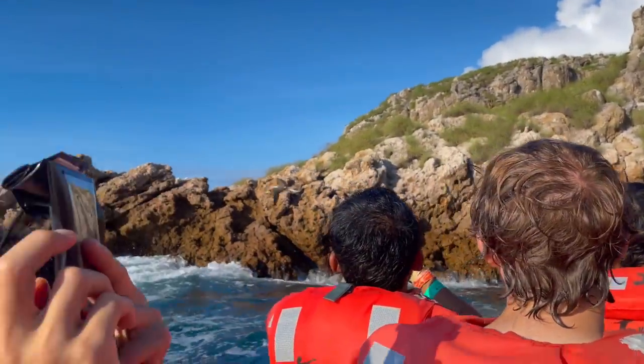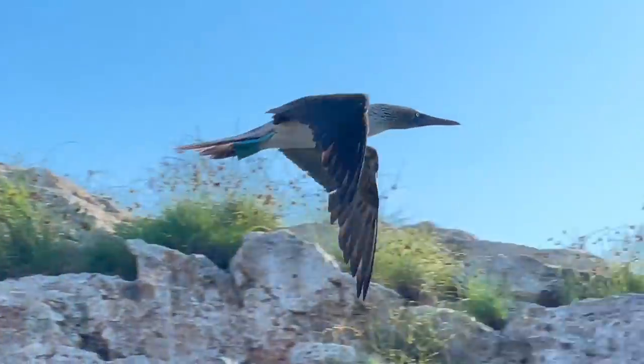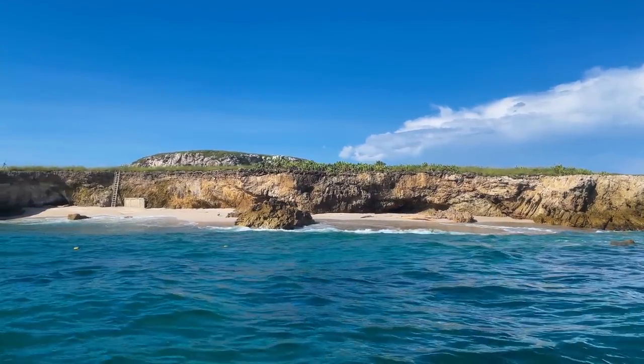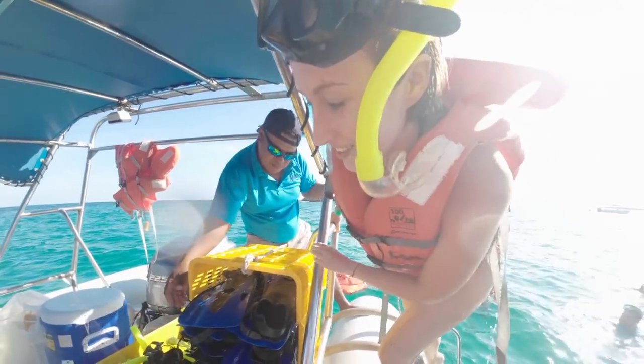They'll drive you around the island. You see all the beautiful birds, beautiful views, other little islands. Then you jump in, you see some fish, come back. And then they zoom you right back to the port and you get to enjoy the rest of your day.